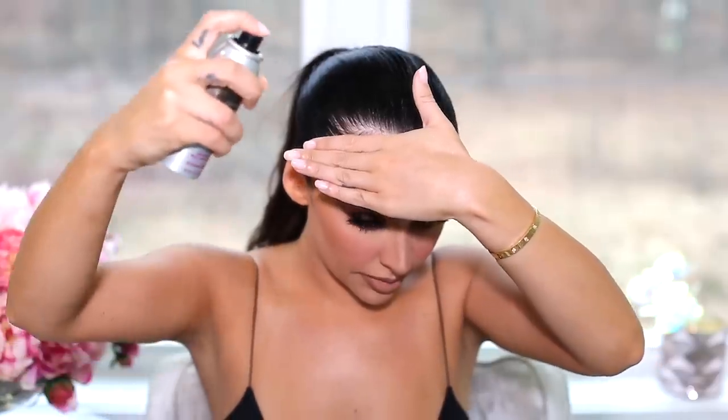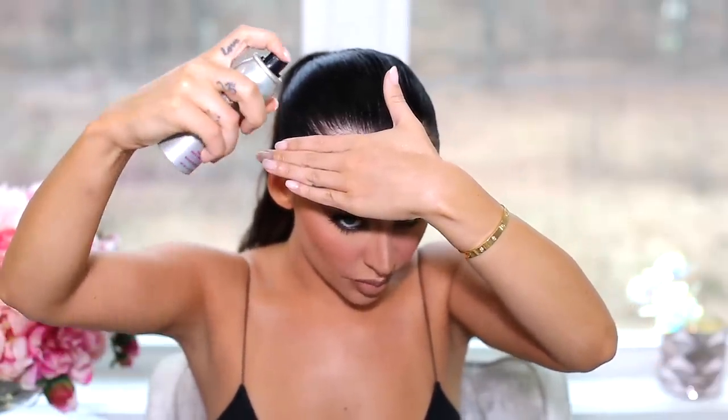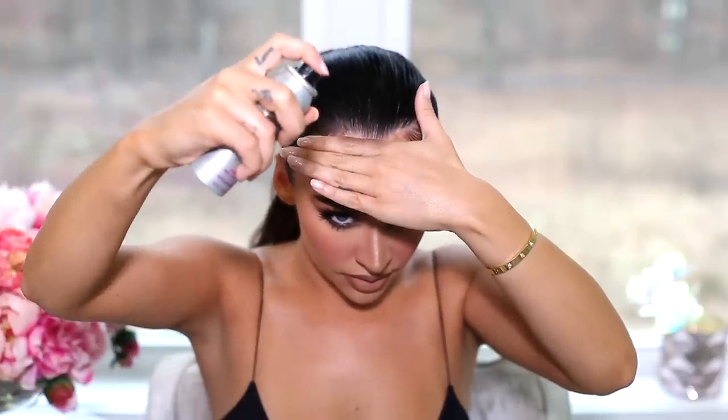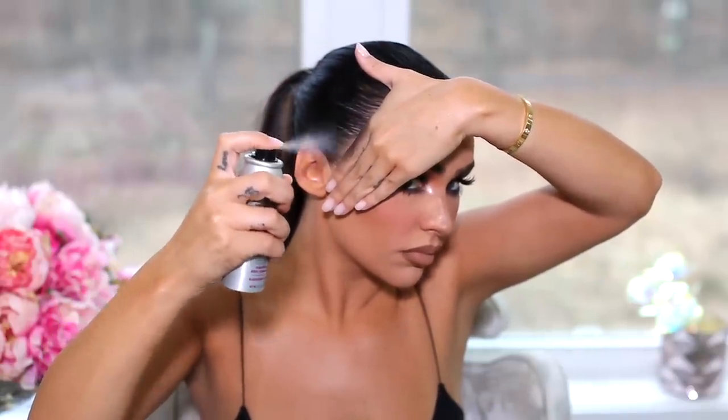And then what I like to do is use this gray away spray. I just like to spray it a little bit because my hairline is, ugh, I don't know if it's from wearing my hair back too much or what the hell it is, but it's really thin. So I like to spray it like that and you can see it fills it in a little bit. And then I'll push it around a little bit.